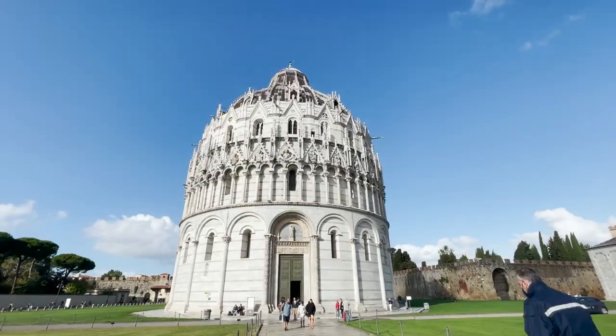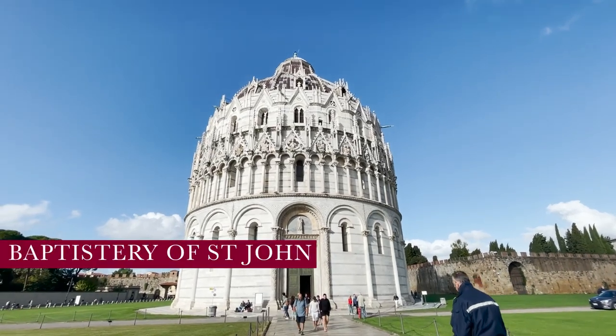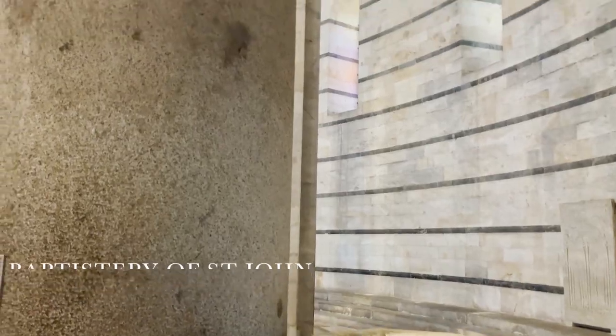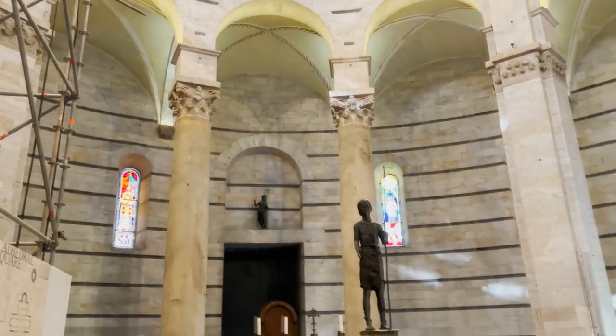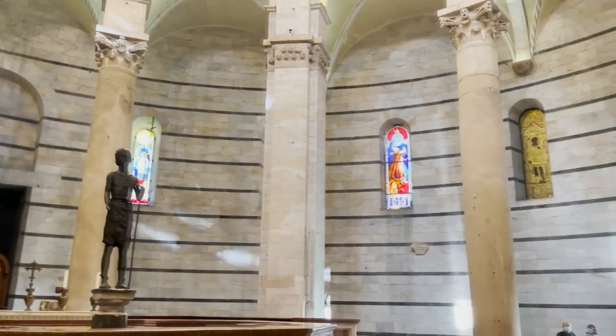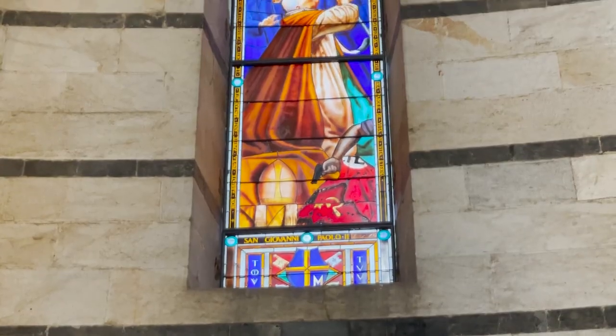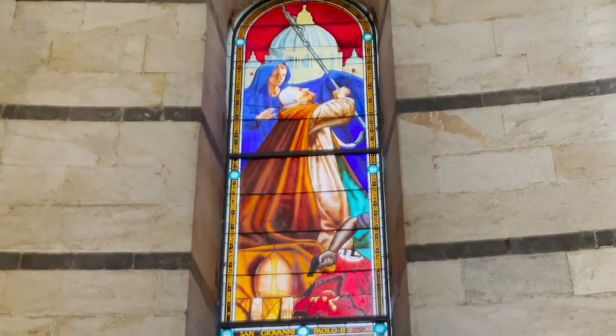The Baptistry of St. John is actually the largest baptistry in Italy and harkens back to a time when you were not allowed to enter a church unless you were baptized. As beautiful and ornate as it is on the outside, it is just as amazing for its sacred simplicity on the inside, and it's known to have exceptional acoustics.